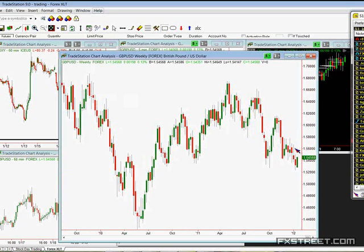Okay, so we've got some supply sitting just above, and then just below current price we've got a little pocket of something here, but then nothing below. Because we've been back to this area a few times, same thing as in the other market, the path of least resistance appears to be lower.